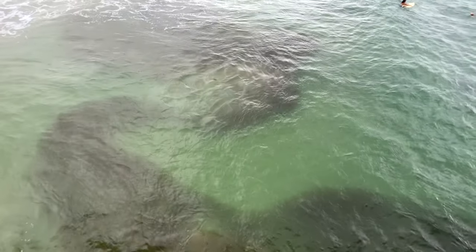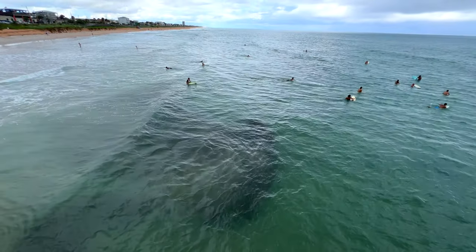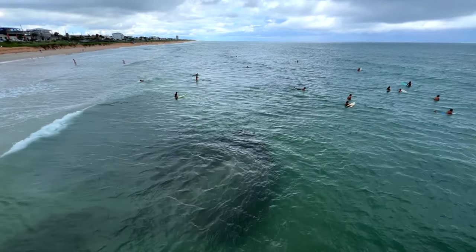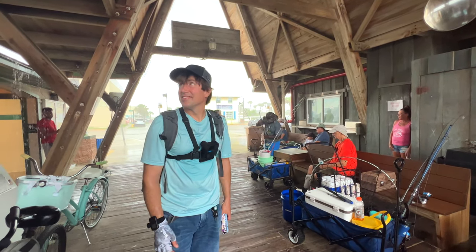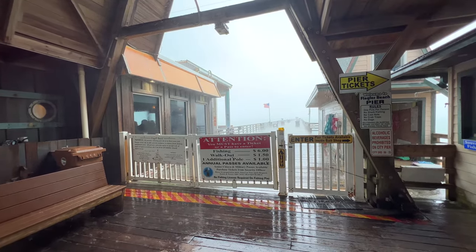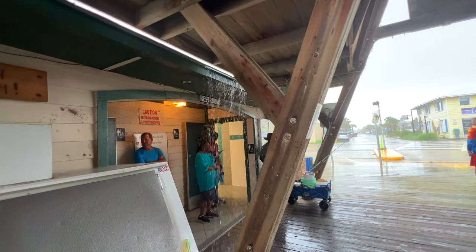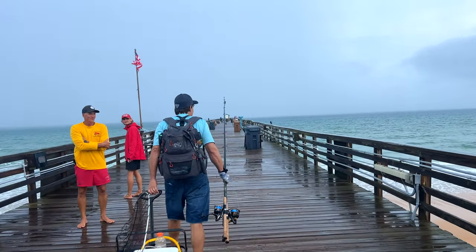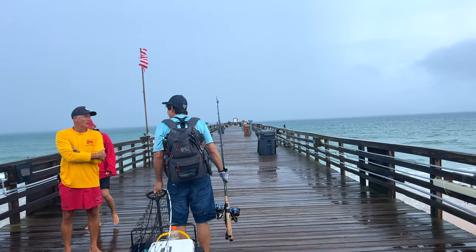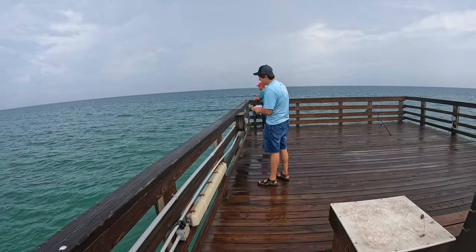So we're moving into a sheltered place while the storm comes, but you can see all the bait fish down there, all the little fish. I mean, they're all over. Surfers don't care. They're just waiting for the storm to wait it out. Yeah. All right, now that the rain has slowed down, or almost stopped, we're gonna go back out and go fishing. There's only a couple people that stayed out there fishing during this storm.